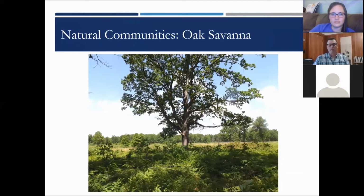One of the most common is oak savanna. This is kind of your classic oak openings habitat, where you have a big oak tree or a series of oak trees with big spaces in between, with wildflowers and grasses in between. Oak savannas are maintained by both natural fire, and when Native Americans were here, the Native Americans lit fires and they maintained these oak savannas. And at the time of European settlement, there were about 43% of the oak openings was in this oak savanna habitat. Trees with scattered flowers and grasses in between.